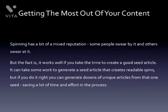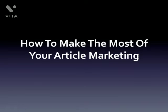But the fact is, it works well if you take the time to create a good seed article. It can take some work to generate a seed article that creates readable spins, but if you do it right, you can generate dozens of unique articles from that one seed, saving a lot of time and effort in the process.